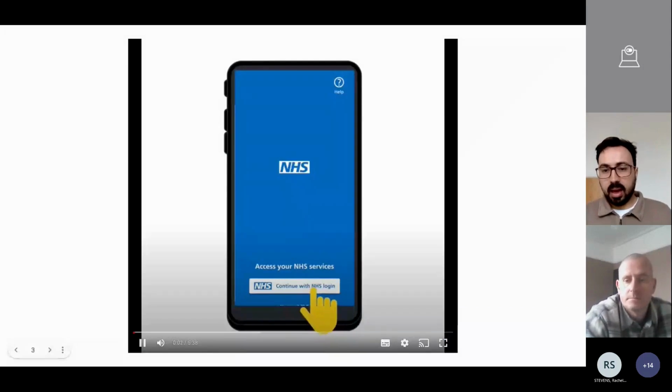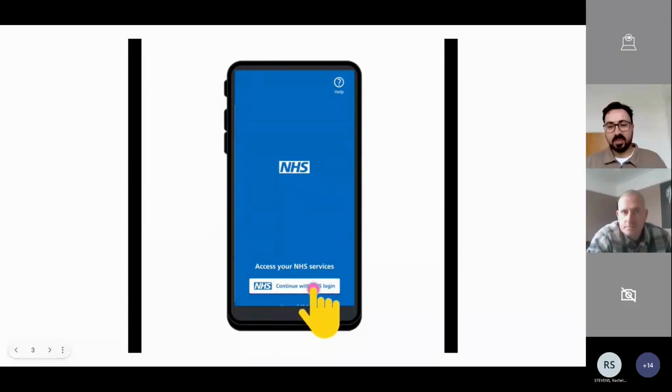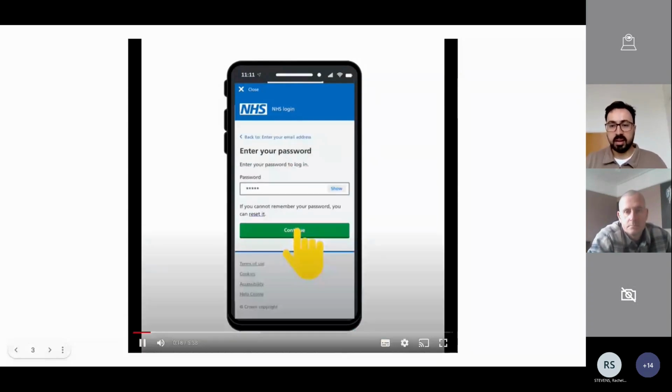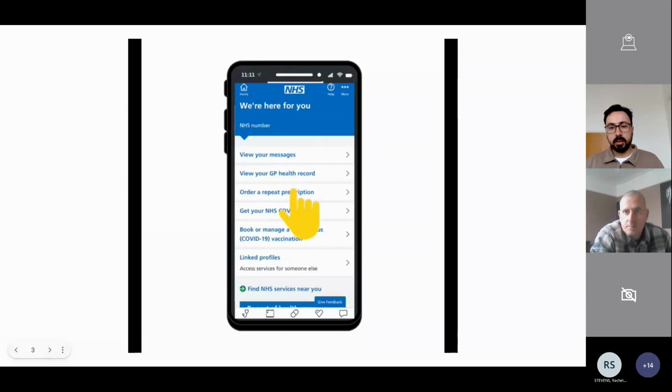Thank you, Nicholas. So yeah, as you load up the NHS app, we'll start with the nice simple bits. To continue with the NHS login, obviously, we can't show you how to register, but we'll just use Joe Bloggs and a password for us to sign into the app homepage. Once you are on the homepage, you'll simply just be clicking order a repeat prescription.